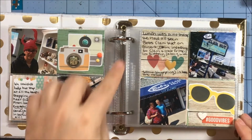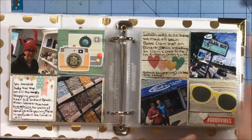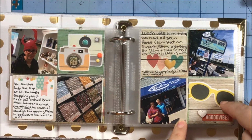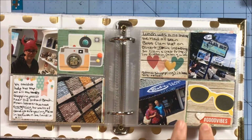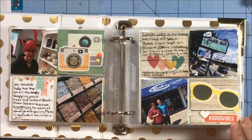Okay, so I was talking about where we ate lunch in Kittery. This is where we were shopping and eating lunch. These sunglasses are a sticker, and then this is one of the puffy glitter stickers from the Citrus Bliss thing I had left over, and then one of the word stickers. We ate at Bob's Clam Hut.